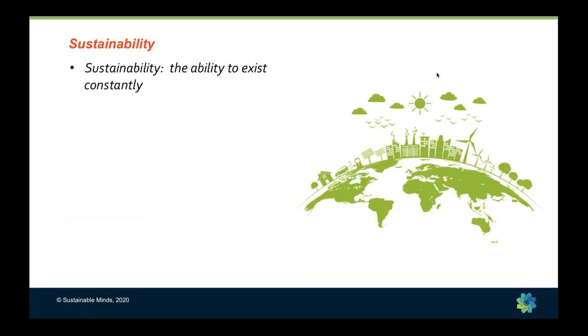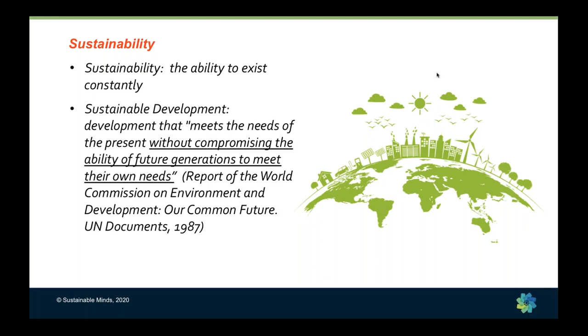And when we say sustainable, one of the things that's really important is not just product sustainability, but also process sustainability. And as I was revamping my presentation, I went through and got some core definitions. And if you look at it, one of the things is the overarching ability to exist constantly. Another one was the idea that whatever we do now does not compromise the ability of future generations.